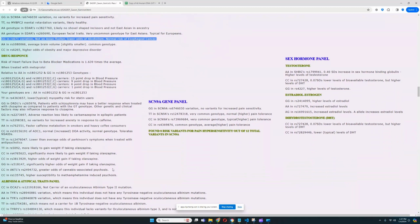Let's see, what else can we see? She's got greater odds of cannabis-induced psychosis, which is not a very European genotype to have. Statistically speaking, Europeans tend to have TT in this variation, which leads to some protection from cannabis-induced psychosis. But in her case, she's got greater odds of cannabis-induced psychosis.